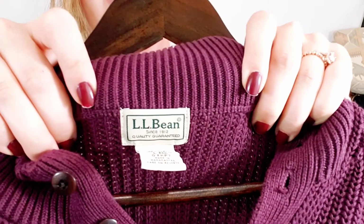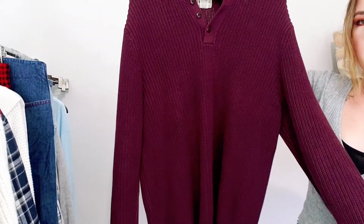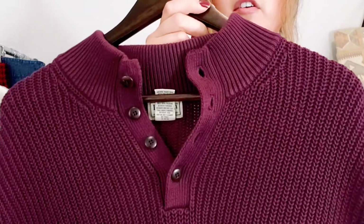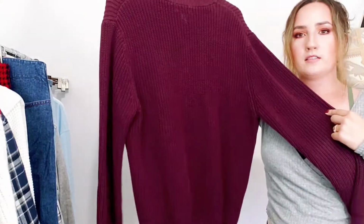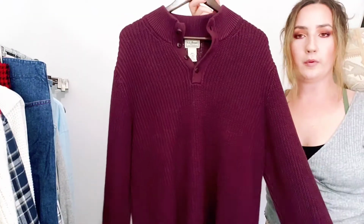This is by LL Bean, one of my bread and butter brands. This is a men's size large. I heard that ribbed items were going to be really popular this season. Regardless, I think that ribbed items do well for me no matter what, but this is one of the reasons I took a look at it. So this is just a cotton pullover, really thick, nice material. It's got the Henley buttons here. Kind of a burgundy. Pretty plain, but these are, like I said, bread and butter, and they always flip really well for me.